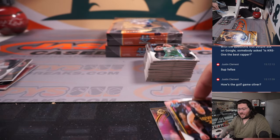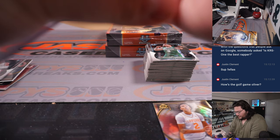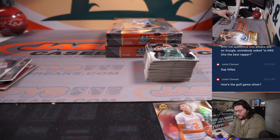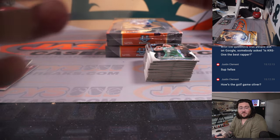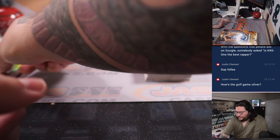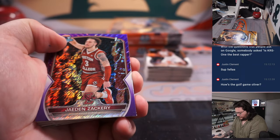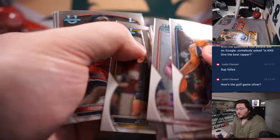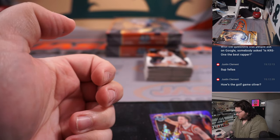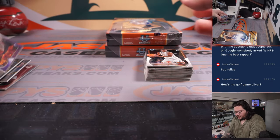Keyshawn Bartholomew. Our first Caitlin Cork going to spot C and Adam Kupperman. And the Julian Phillips spot J going to Daniel Smith. Got a Jaden Zachary non-number for spot J. Spot J and Daniel.